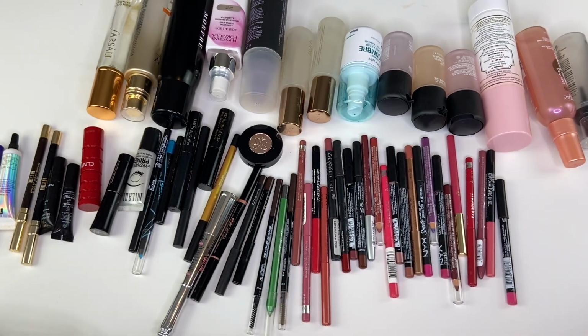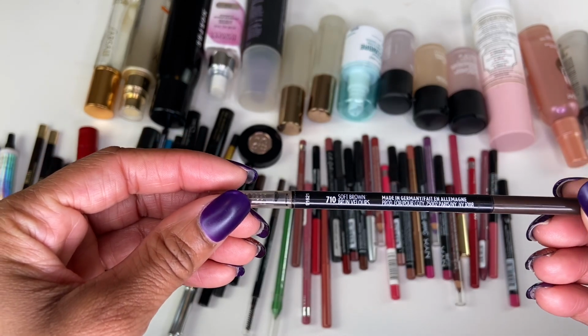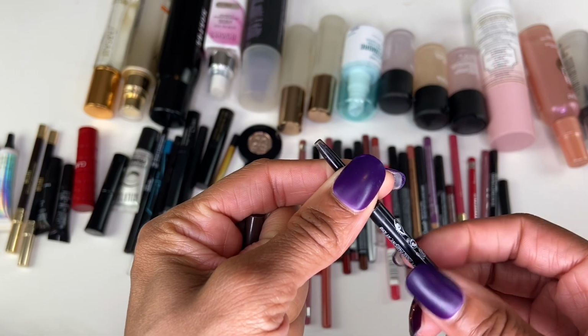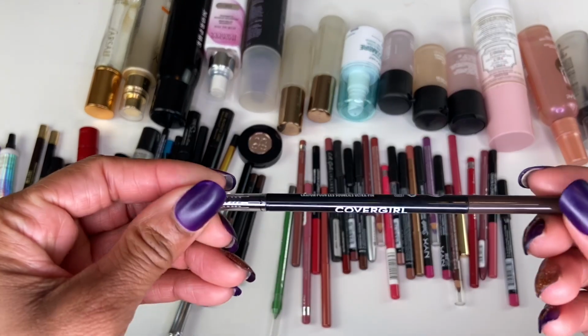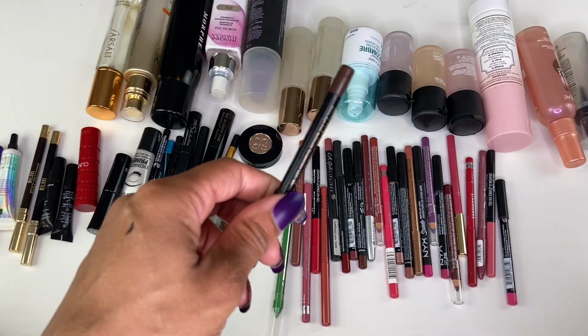I'll use that for this. Then we have my favorite brow pencil, the CoverGirl Ultra Fine Brow Pencil in Soft Brown, and I think this one is empty. Yeah, this one's empty, so we don't even need to explain what I'm doing with that. Here's a new one. This one I just bought recently, so I'm keeping this one. Love this brow pencil.